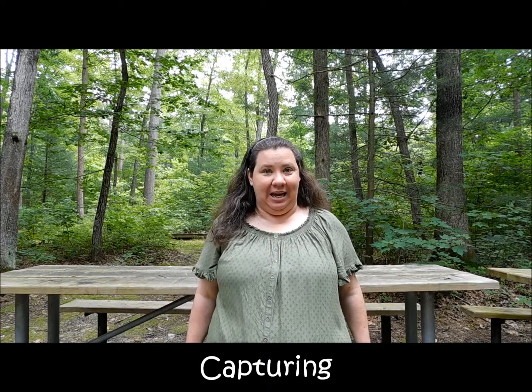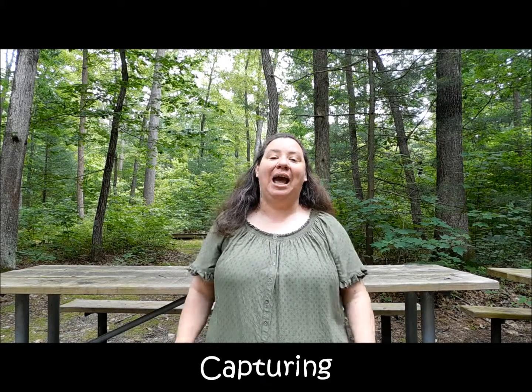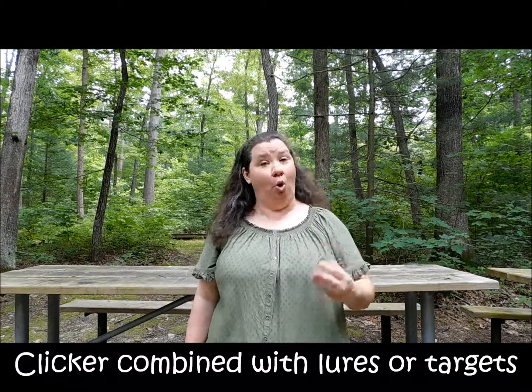Another training technique that is very conducive to use of the clicker is something called capturing, which is similar to free shaping, but instead of clicking and treating approximations, when you're capturing, your dog is going to offer pretty much the finished behavior in one fell swoop, and you'll click and give your dog a treat for that. Good boy. Nice.